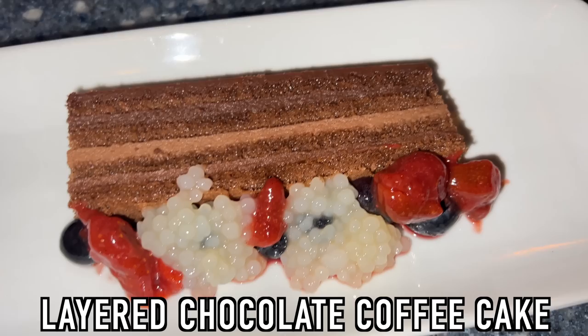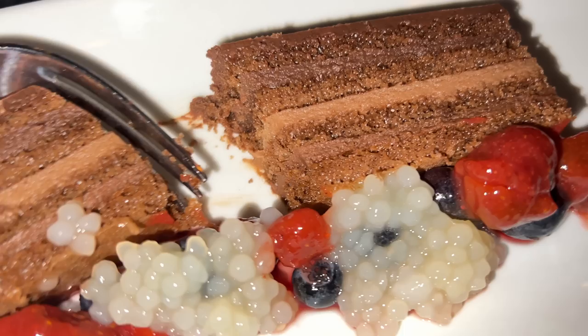For dessert, I got the layered chocolate coffee cake with vanilla bean anglaise and seasonal fruit compote. It looks small and dainty and elegant. Very rich. There's a coffee cake. Quite delightful. Subtle hints of coffee in this chocolate cake, it's almost like a tiramisu or a mousse. So much going on. To help break that richness, you get this wonderful almost candied fruit that goes along with it. Decent little dessert. Do like an 8.5.